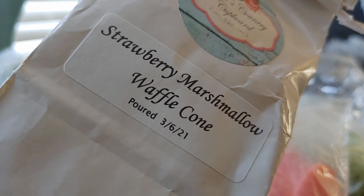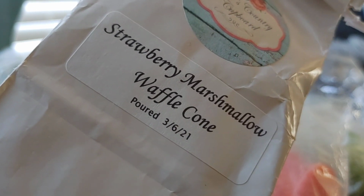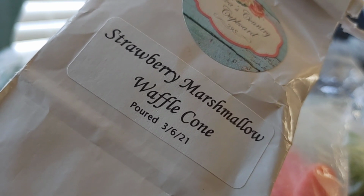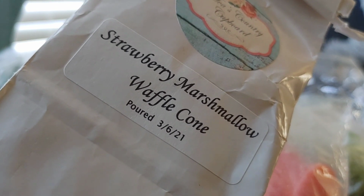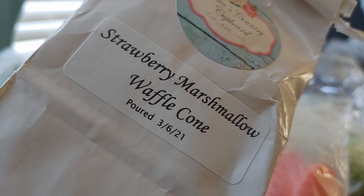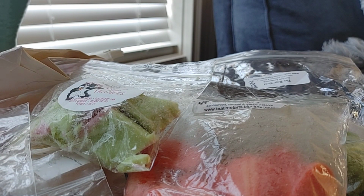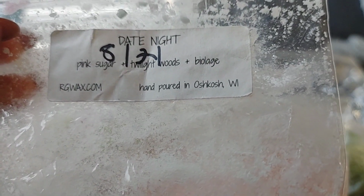So I don't know because Ava's has some strawberries that I really do like. And I don't know what strawberry is in this, but it was not it for me. And then the marshmallow and the waffle cone just wasn't doing anything to balance out that nasty strawberry I didn't like. So yeah, I love Ava's, love tons of her blends, but this one was just not it. So would not repurchase. And then finally, I have Date Night from Rose Girls: Pink Sugar, Twilight Woods, and Biolage.